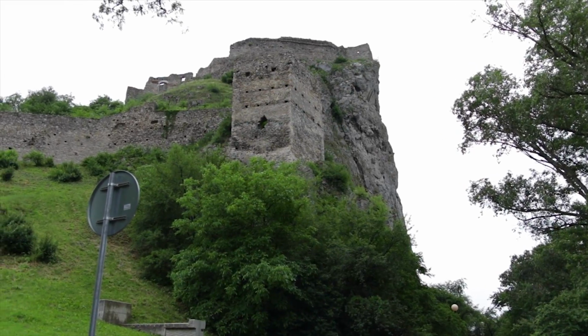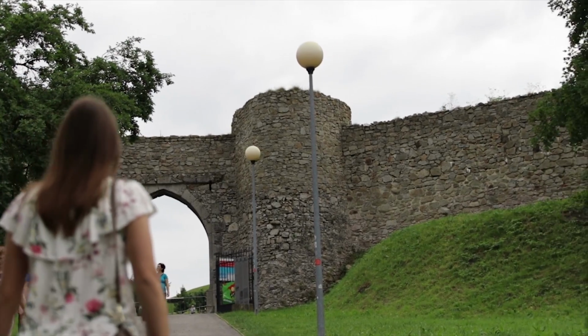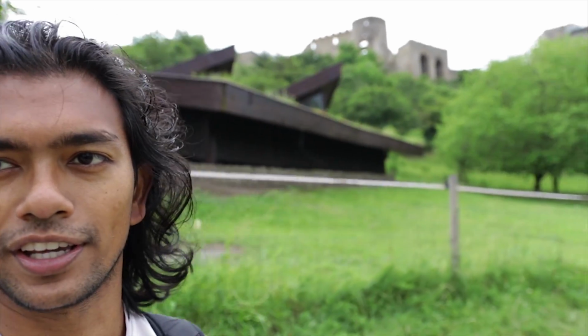Okay, so we totally just walked into the middle of a Slovakian film set back there, but we're finally here at Devin Castle. We're in the castle grounds. It's 2.5 euros for entry with a student ID, but they didn't even check our student ID. But more importantly, we found the animals, or the donkeys.